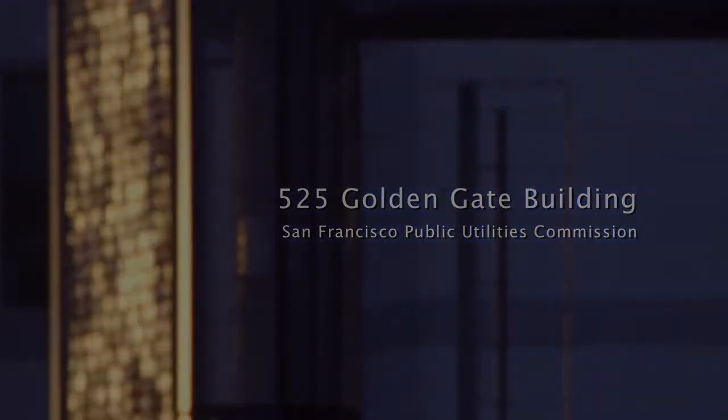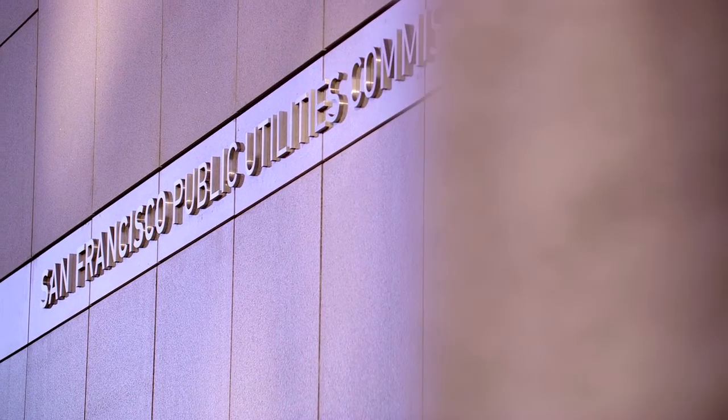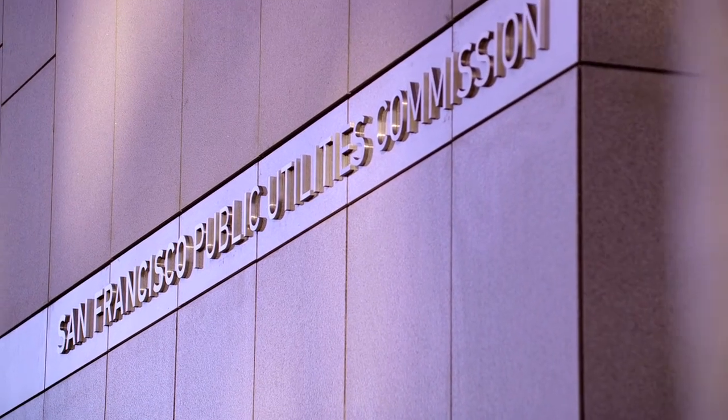Well, the building for the PUC, I think, is a physical manifestation of their mission. And the building tries to be, in certain ways, a representation of the systems that they manage. So water, power, energy. So all those are expressed in a direct way in the architecture of the building.